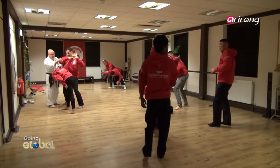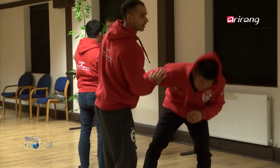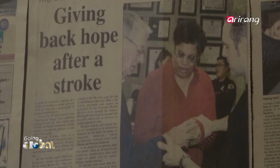He started by opening a small gym. Then one day, a man who was afflicted with a stroke came to Yi's gym to learn martial arts. The man turned out to be a professor hailing from an upper-class family. His symptoms disappeared after 3 years of martial arts practice with Yi, and his story was featured on a local newspaper under the title Stroke Rehabilitation Through Martial Arts.